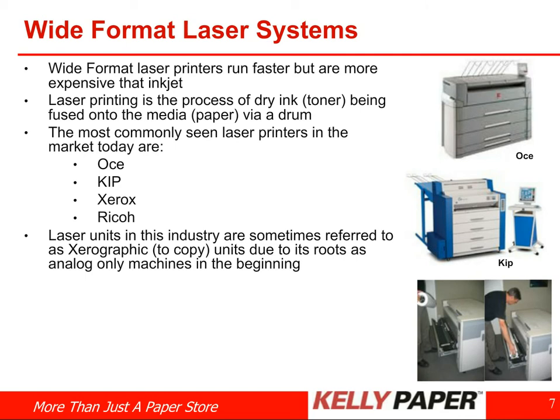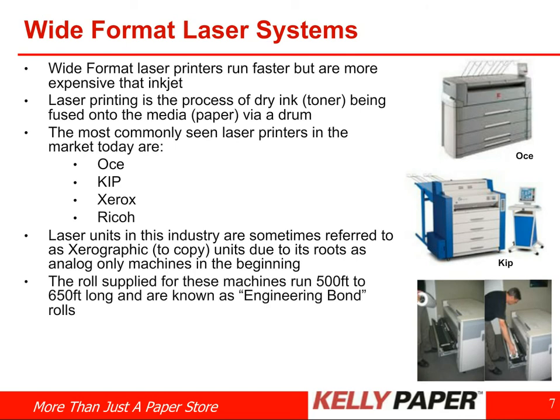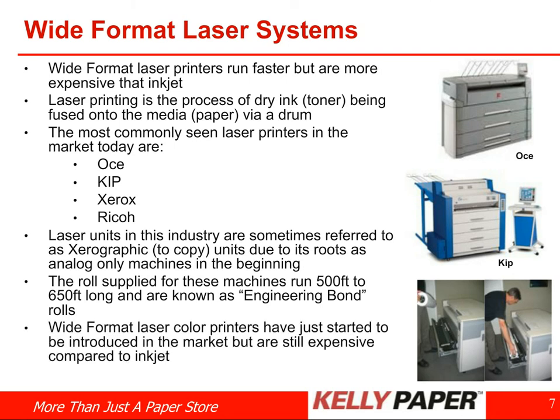The rolls supplied for these machines can run 500 feet to 650 feet long and are known as engineering bond rolls in the market. Wide format laser color printers have just been introduced into the market, but are still more expensive than inkjet printers. OSI has introduced their ColorWave 600 printer, and KIP has introduced the KIP Color 80 printer.